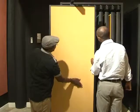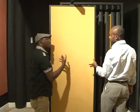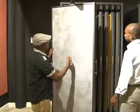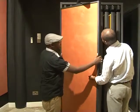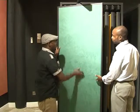Very easy to apply, very easy to maintain. It comes pre-mixed. It comes ready, and you can get it in any color. You're not limited by color. See? It's more like a velvet feel. This technique, where does it originate? Is it Israel or just... Like this is from Italy.